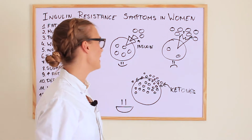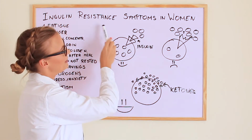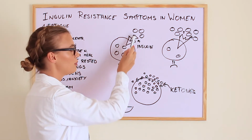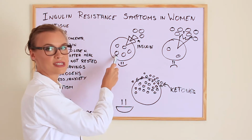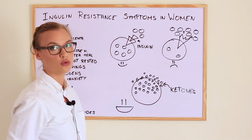Now, what is happening in our healthy body when we are digesting food and creating energy? Here we have our happy, healthy cell. What happens is we have higher blood sugar, our body is creating insulin, which is then opening the insulin receptor, the insulin lock, and is allowing glucose to go into your cell and create energy. So this is a happy cell, a nicely fed cell, and we don't have too much glucose in the bloodstream.